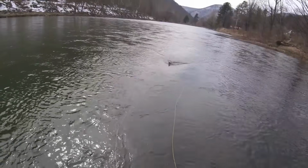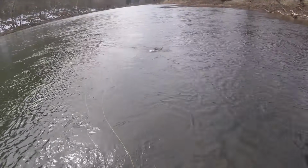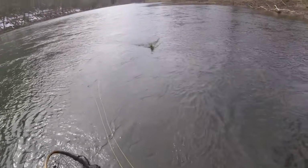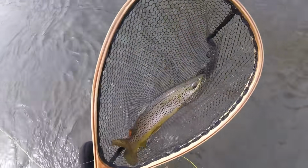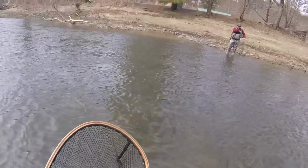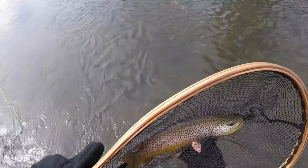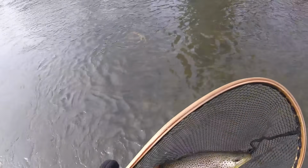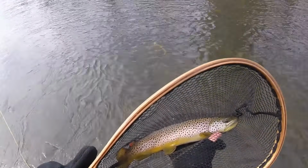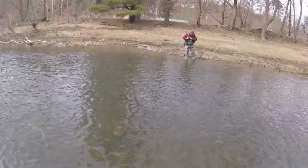Okay, not a bad fish though. Come on, buddy. Come on, come on. Okay. Oh, yeah. Whoa. Good, probably 17 inches. Okay, look at that, guys. Oh, my God. That's a big one. Okay, there we go. Woo-hoo. 16, probably 17. Nice.